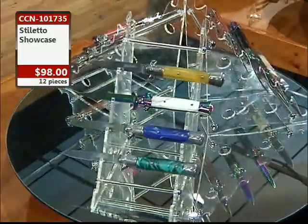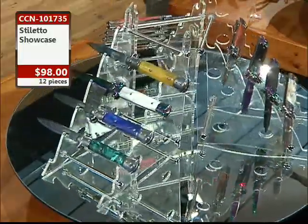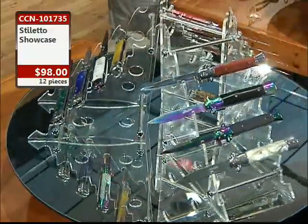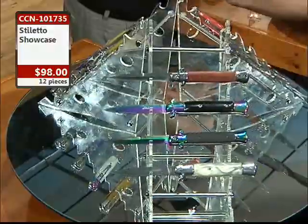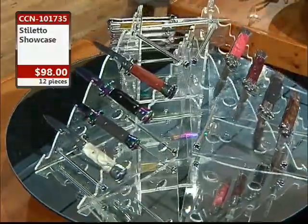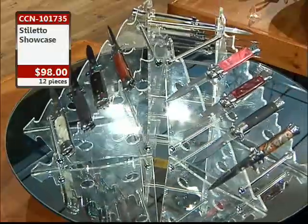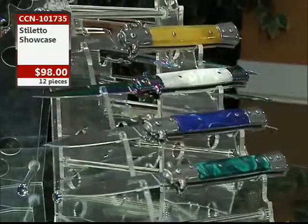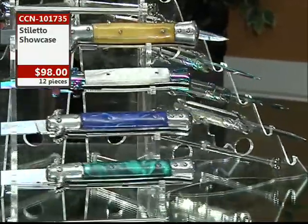Okay. All right, here's the Stiletto Showcase. And here's stilettos, 12 of them at $98, retail $318.93. Buzz, the folks at home are only paying $8.17, okay?